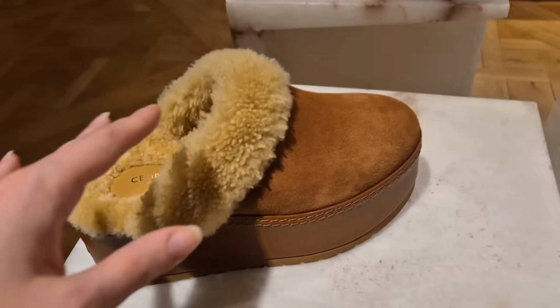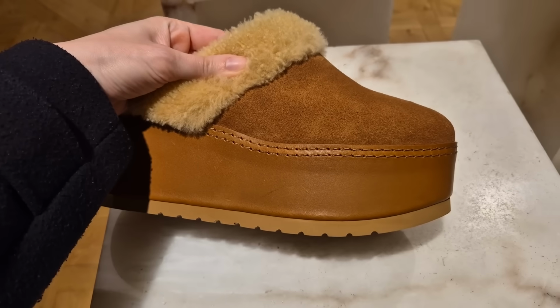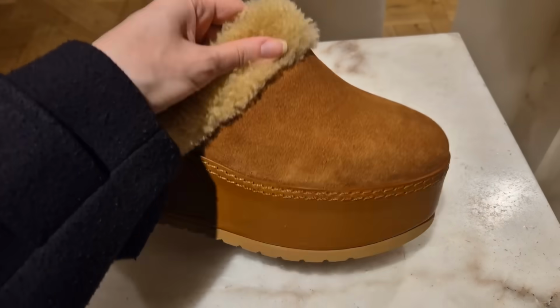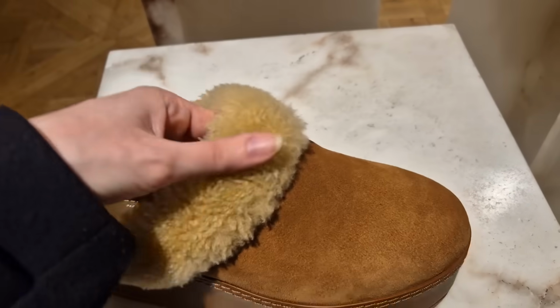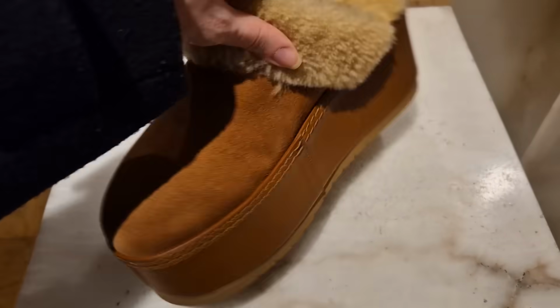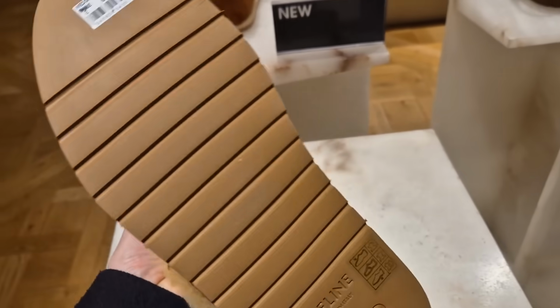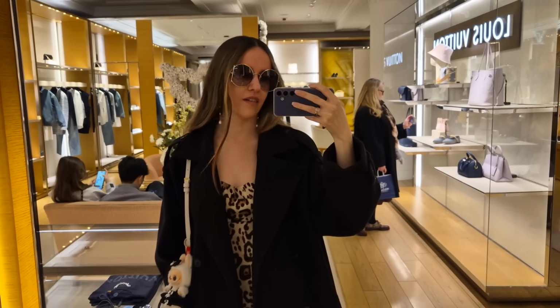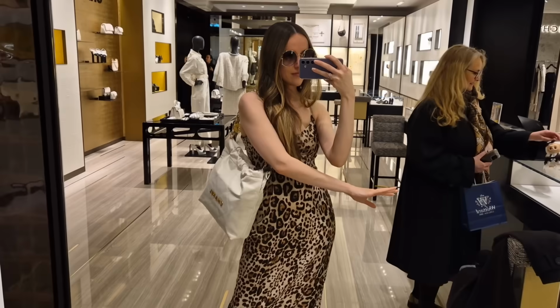Yeah? You guys know I love my Ugg boots, right? My platform Ugg boots. Look at this. I was just thinking, what Ugg boots do I get for summer? They're actually making all year round Ugg boots now. This is Celine saying, hey, we can make Ugg boots as well. I like them, guys. How much are they? We're quickly stopping at LV, guys, but there is nothing here that's new or interesting.